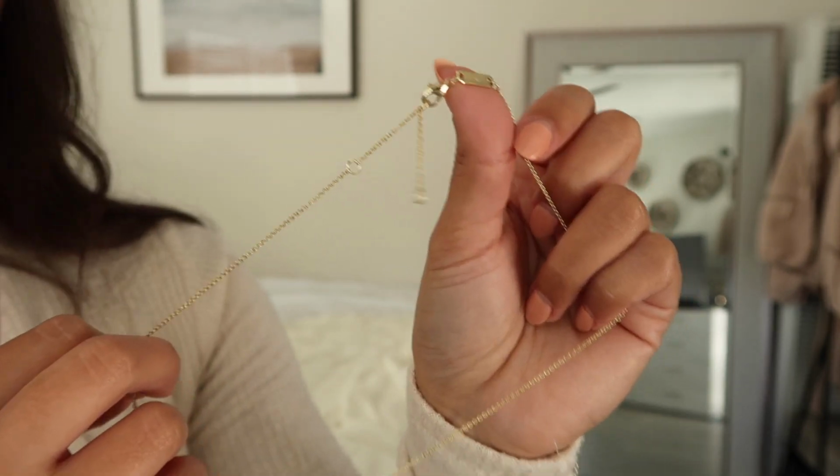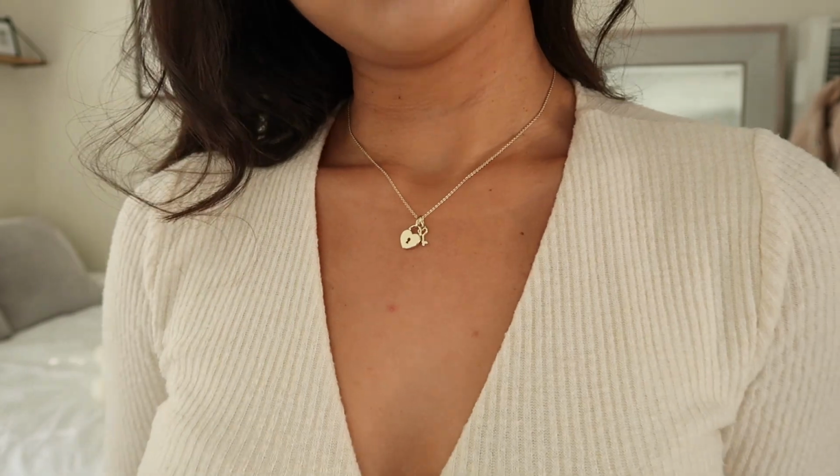You can adjust it to fit your neck however you wish. So I just put the Joy necklace on and I am so excited. I obviously love the lock necklace, but I think this one has to be my favorite. Here is what it looks like up close. This is just the perfect, most minimal necklace, but it still stands out.